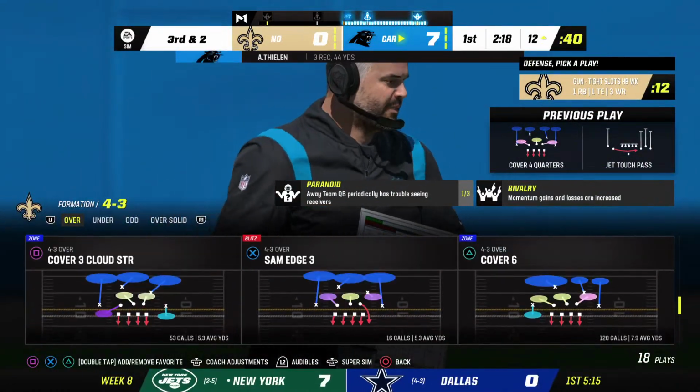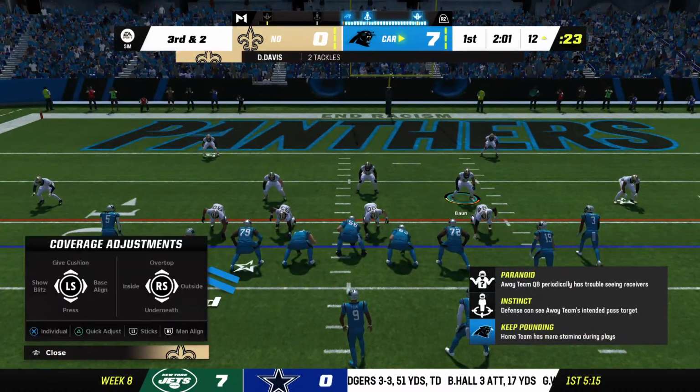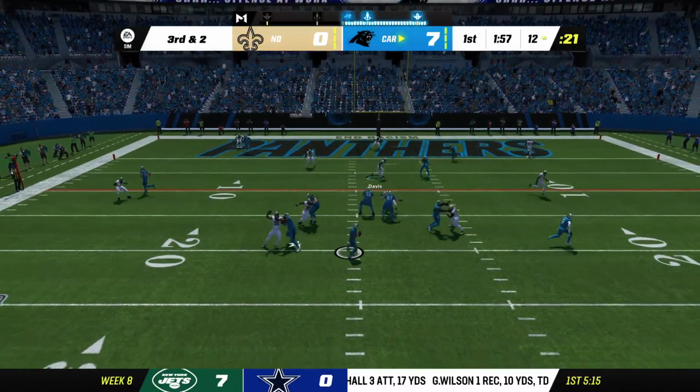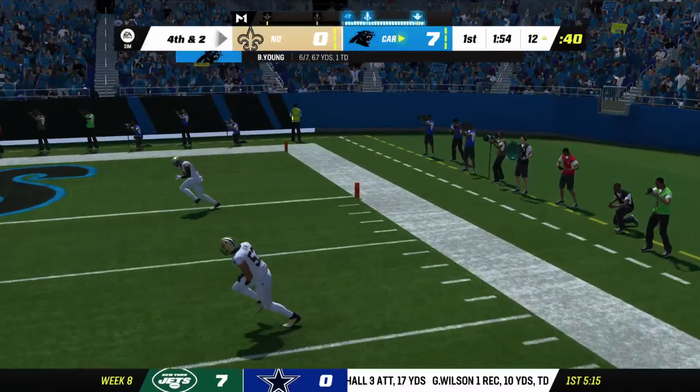That's a nice job there defensively, being able to diagnose that little touch pass. They saw it coming, converged on it before he could get much out of it. Young on 3rd and 2. Eluding the pressure right. And he'll just get rid of it.